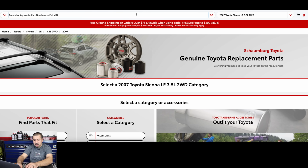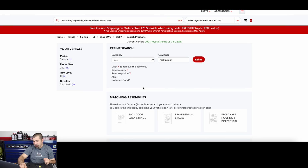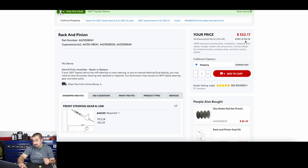So, we're going to look up a rack and pinion. Very common to go bad on these, and you replace the seal and all that mess. For example, you're shopping around for one. Well, let's find it. It's right here. The MSRP is $702.50. A lot of money. But our price, we're still at that one dealership that is giving us a good discount locally, is $552.17. Okay, well that's right off the bat, you saved $150.